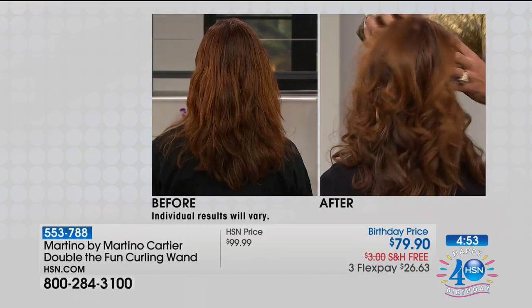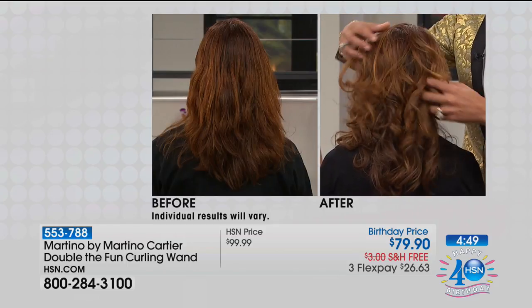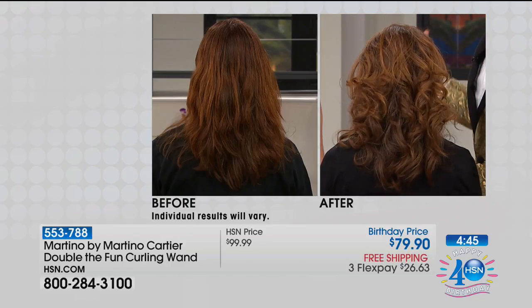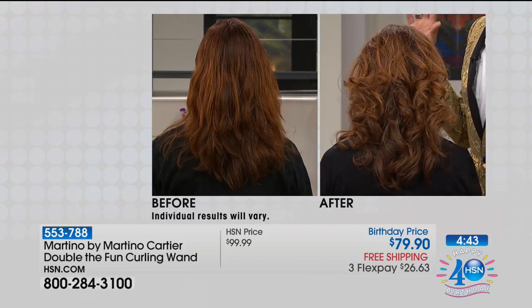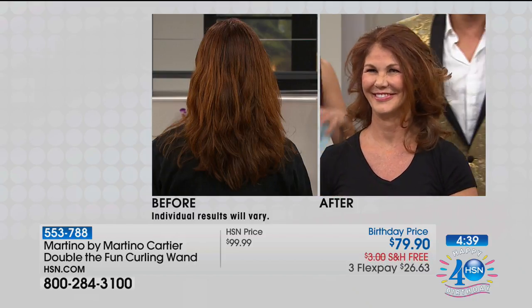So let's take a look at what her back looked like before. Again, we're taking just a few sections, and it's night and day. Her color looks like we did some sort of ombre or balayage. Whenever you seal the cuticle, you're allowing the hair to reflect light, and once it reflects light, your hair comes to life. It's bringing out the natural highlights and making your color look even better than before.